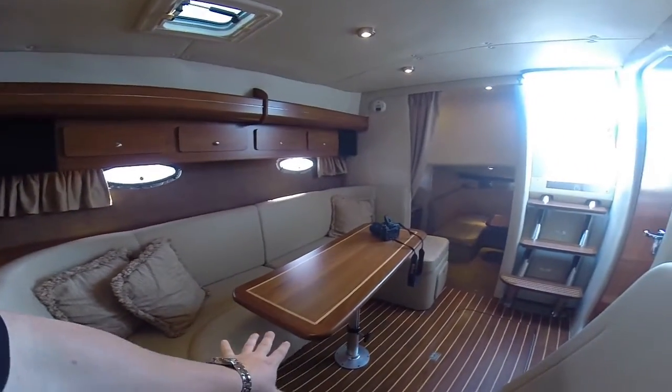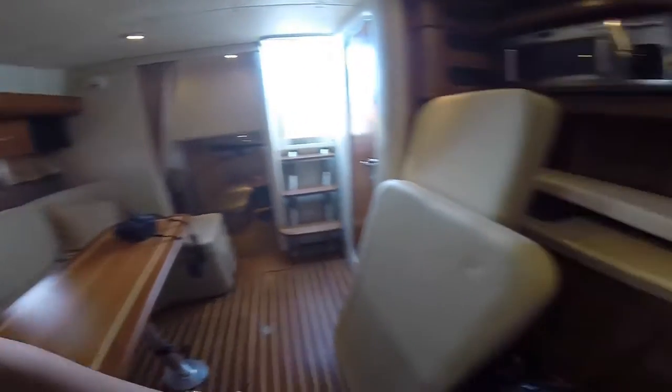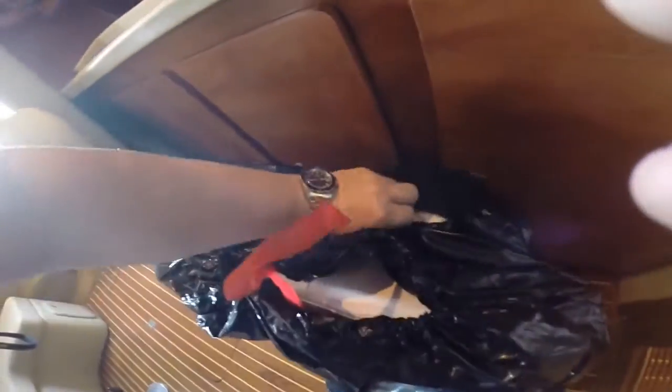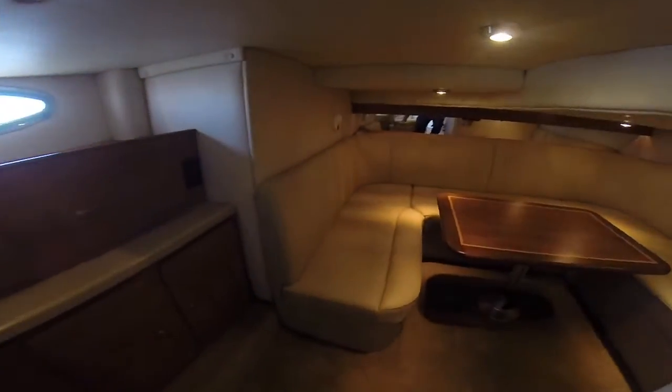Filler cushions for the bedding area here. As you can see, we have more cushions in here, brand new. Looks like they've never even been used. I'll show you pictures of those. Keep your eye out for the pictures in the listing here. More filler cushions here. And down in here, we have an array of things.